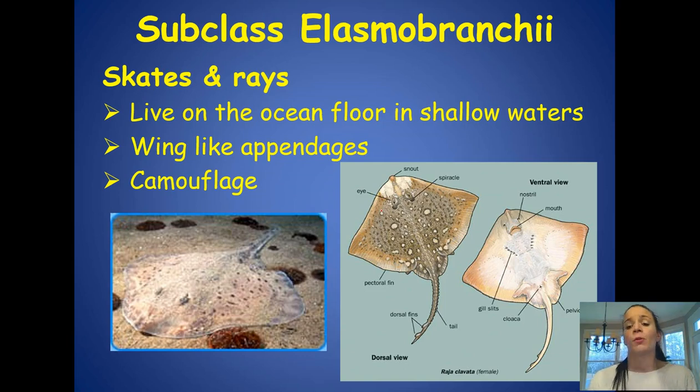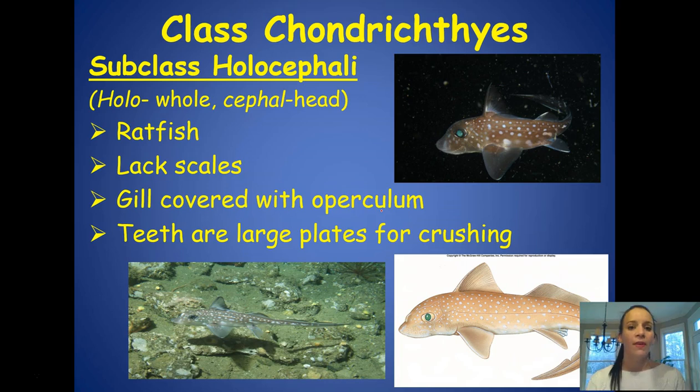Within subclass Elasmobranchii, we also have the skates and rays. So these are the ones that live on the ocean floor. They're in shallow waters. They have wing-like appendages, and they're also very good at camouflaging into the sand.